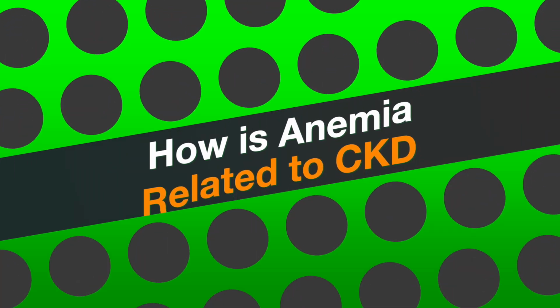So how is anemia related to chronic kidney disease? Well, first, anemia is one of the most common symptoms you will suffer if you have chronic kidney disease. Now, it doesn't start right away. Usually it starts around stage 3, and as your kidneys get worse, it gets worse. Stage 4, a bit more. Stage 5, practically everyone suffers from anemia.